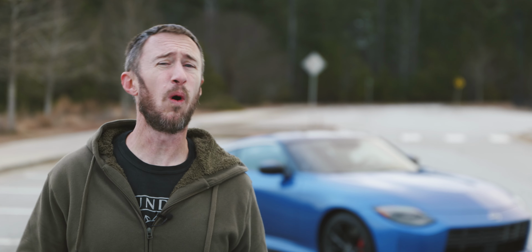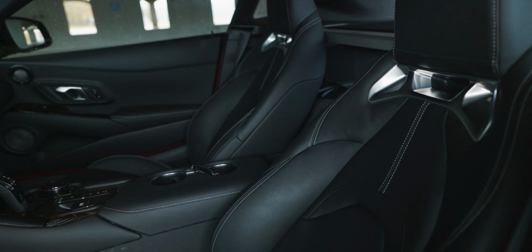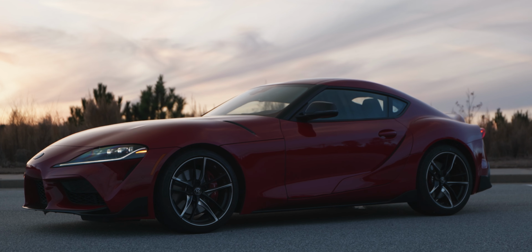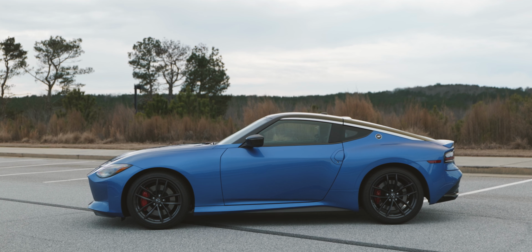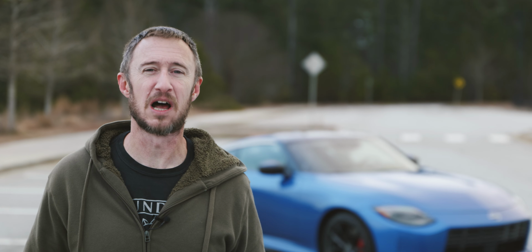Look, if you want the better sports car, you should probably buy the Toyota Supra. But if you want the better car to fit into your life, you might be happier with the Nissan Z. At the end of the day, it's your decision between your head and your heart. Oh, which one would I buy? Which one would I spend my money on? I'd probably have the Toyota Supra, mainly because I'm an asshole.